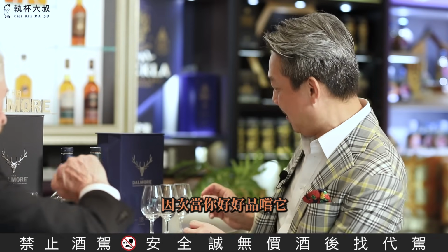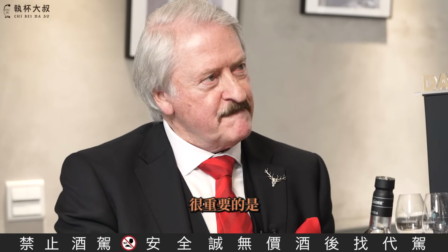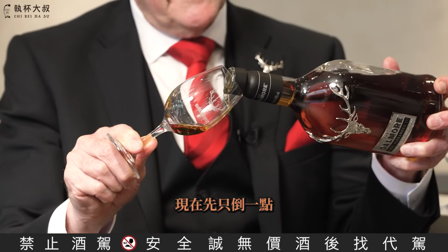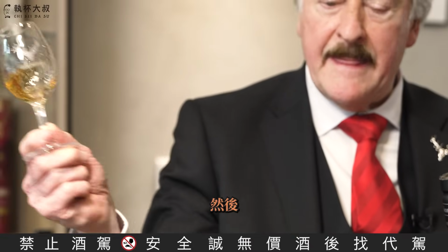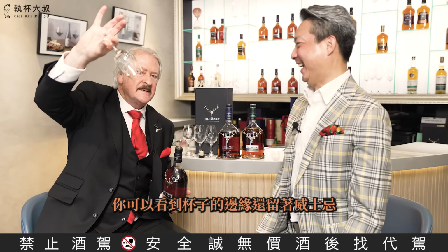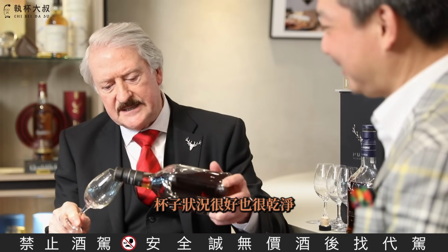So when you look at it, this is what we call the Copita glass. Very important. Don't hold it like this. Don't warm it like this. First of all, you put a little in the glass. Make sure the glass is clean. Just keep it there, and then throw it away. You can see the lip of the glass holding the spirit. So by licking it away like that, we ensure that it's nice and clean.